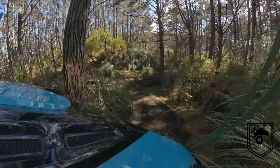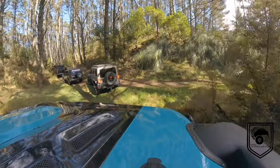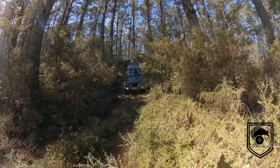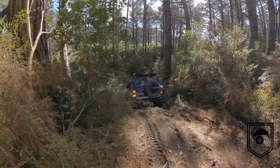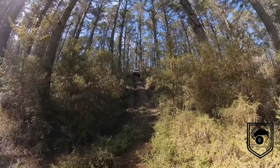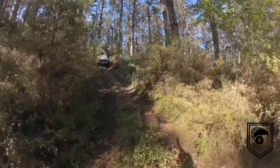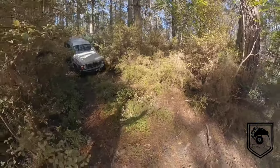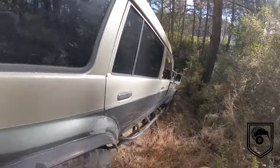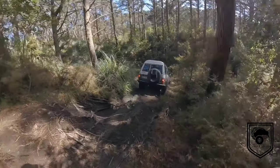Got a little bit of a downhill descent here. Nothing too major, but the camera definitely doesn't do it justice. Now we're just looping around and actually doing a steeper descent. So, a little bit of fun. Little steep descent here.